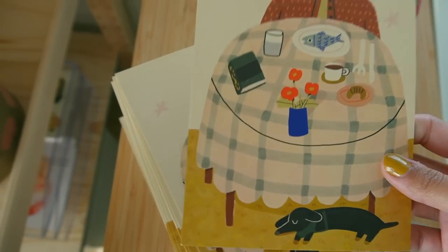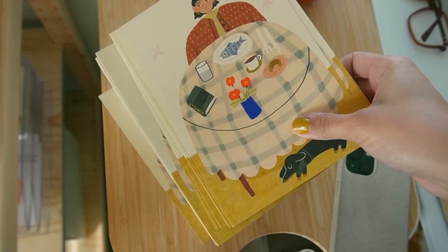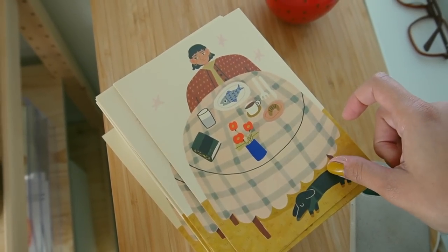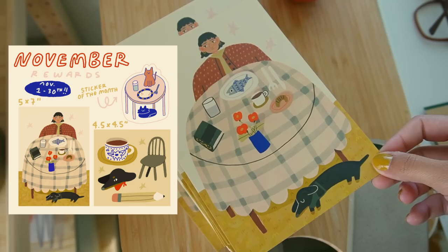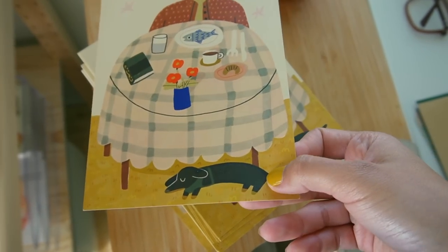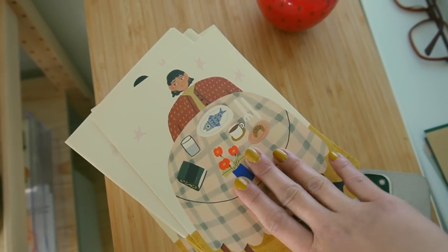Let's get back to the week. The November Patreon rewards, well, the prints came in yesterday. And I love it so much. I really wanted to do an at-the-cafe theme, and I'll show you guys the other rewards that I finished somewhere on the screen, possibly here. I love the sticker sheet, and I love the sticker. I think the sticker is my favorite though. It's just Ollie sleeping under the table while I eat at a cafe. So yeah, I'm really excited about these.